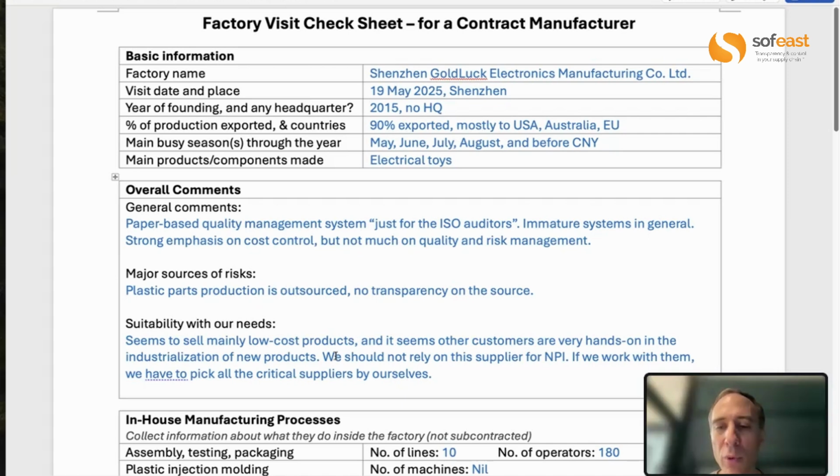If you do this systematically every time you visit a factory, that's really helpful to help you think through, okay, what are the risks? Is this a suitable supplier? Is this one better than this one? This one was much earlier than this one, so maybe we forget. So take some notes, take some photos.